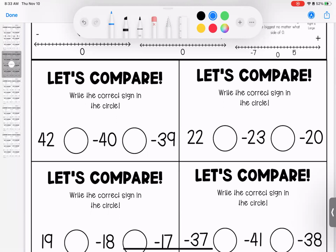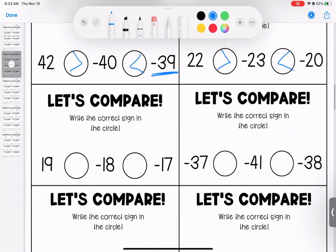So let's jump in. 42 is greater than negative 40. Negative 40 is less than negative 39. I'd rather owe someone $39. It's less that I have to pay out. 22 is greater than negative 23. Negative 23 is less than negative 20. 19 is greater than negative 18. Negative 18 is less than negative 17.